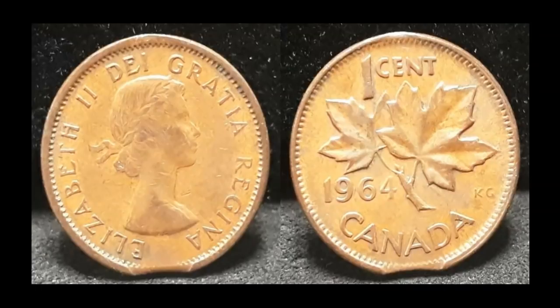For you folks up there north of the border, of course, there are a number of really nice error coins. Now, this one is relatively minor. It's a 1964 Canada penny. This one exhibits an ever so slight rim clip, as you can see right here. And just like the U.S. coins that have the same type of error, you also have a Blakesley effect on the opposite side of the coin, and it shows on both the obverse and the reverse.